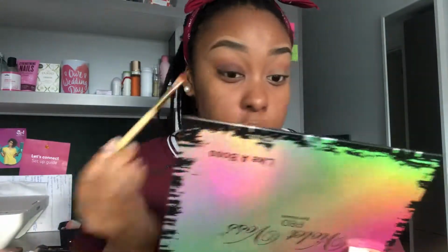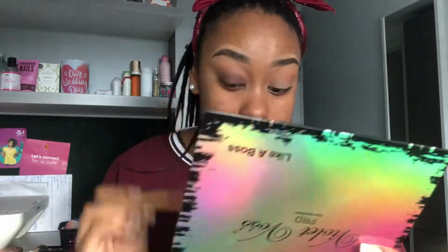So I'm gonna take the shade Strong now, and it's weird because this is the darkest shade, but I'm gonna take the shade Strong and put it over my whole lid to cover the whole surface area. But this shade looks almost purple. This shade is purple. This shade's gonna be purple. I put down this color, I put it down, I'm committing.